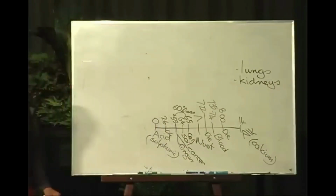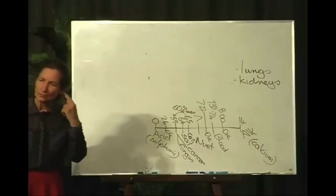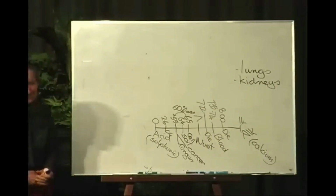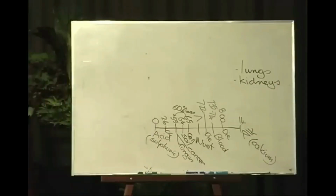In fact, Dr. Christopher said, here's a sign if you're drinking too much water: put your head on the side, and if the water comes out your ears, you're drinking too much water. Most people don't drink enough. I see a few bottles go up when I've just said that.